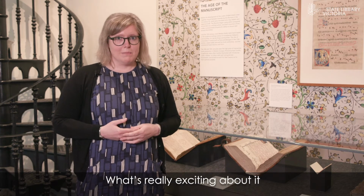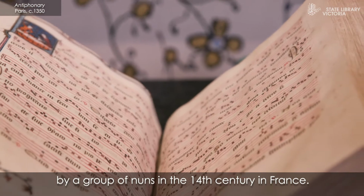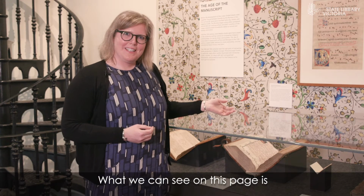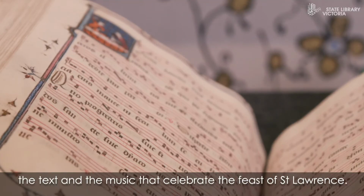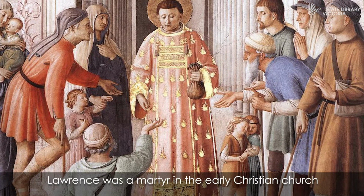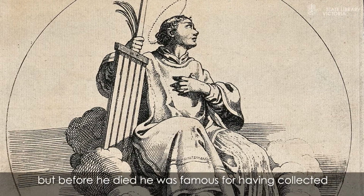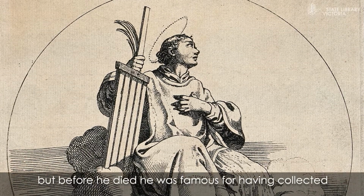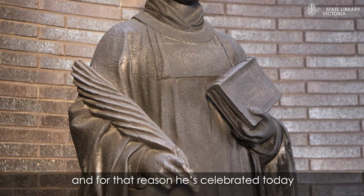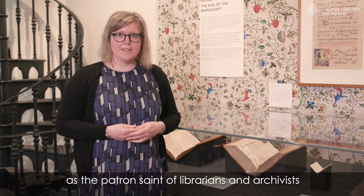What's really exciting about it is that it contains music that is performed, in this case by a group of nuns in the 14th century in France. What we can see on this page is the text and the music that celebrate the feast of St. Lawrence. Lawrence was a martyr in the early Christian church, but before he died, he was famous for having collected and preserved the archive of his early Christian community. And for that reason, he's celebrated today as the patron saint of librarians and archivists.